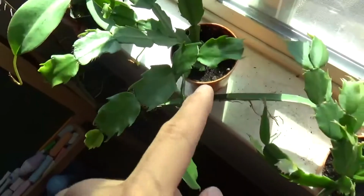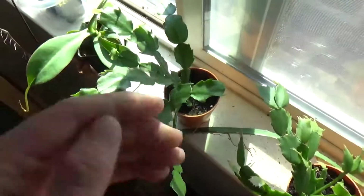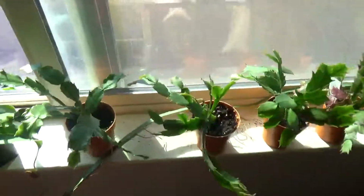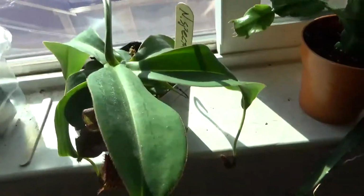This one's got kind of a cool habit. All of these leaves, when they grow up, they fall over. This one fell over the other way. That's kind of cool. So yeah, those are all my Christmas cacti. Then the Nepenthes is doing good.